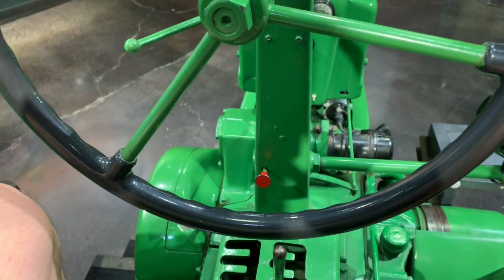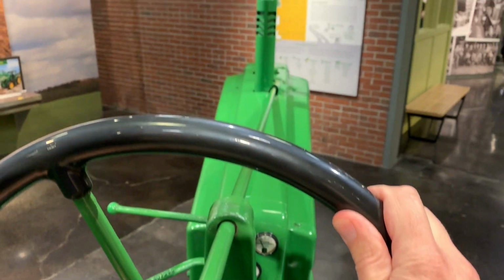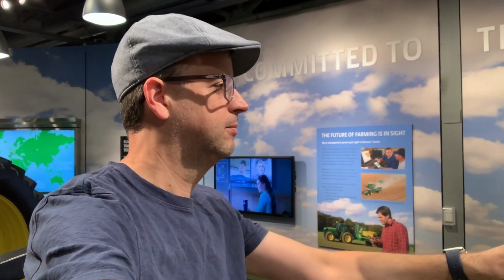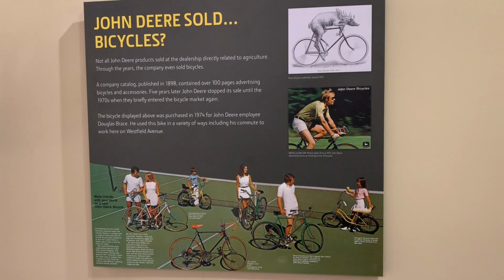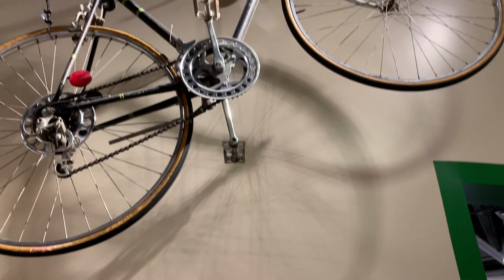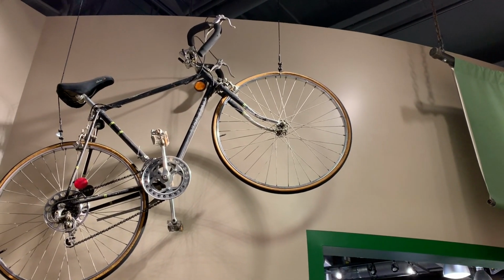Cool. I get to sit in this one. All right, where do they put the key? Do they have a key? Did you know John Deere sold bicycles? This particular bike was ridden to and from the shop for many years.